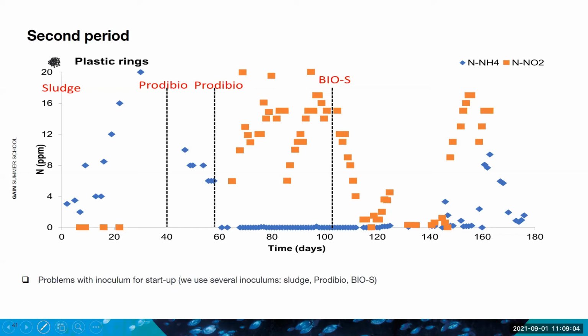But we were not able to eliminate the nitrate from the experiment, and this was not good for recirculation systems because nitrate is also toxic for fishes. So we decided to use another inoculum with a different microorganism, trying to promote the elimination of nitrate. We used the BioS inoculum, and we observed that in several days we could reach zero concentration of nitrate.